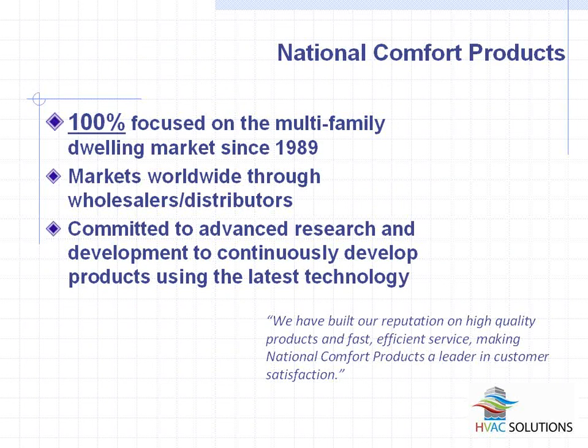National Comfort Products is 100% focused on the multifamily market since 1989. They go through wholesalers and distributors only. And they're committed to advanced research and development, and they're coming out with more and more technology, which we'll get into as we go on throughout this live presentation.